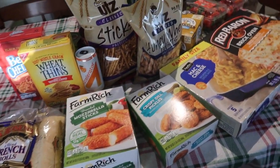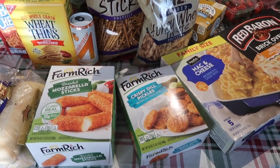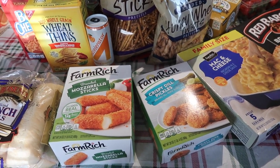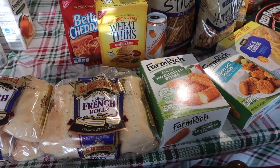Like I said, we were under 50 bucks in total for all of these things, which alone are normally pretty expensive. Even at Walmart, they're normally about 8 bucks, I think, or something close to there. But with the sale this week, we ended up getting them for not too much money. We ended up getting a handful of freezer stuff.